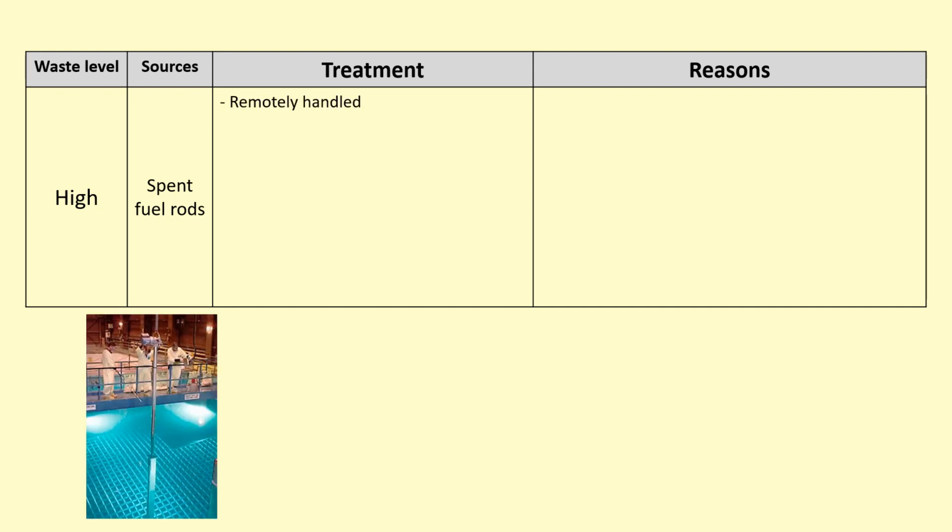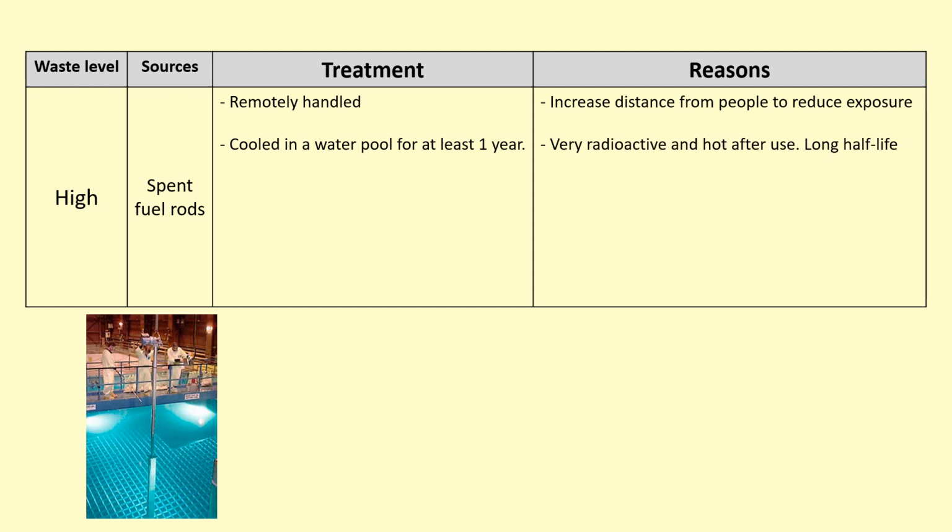So instead you handle them remotely, meaning using robotic hands to keep your distance away from them. And then because they're so hot, you keep them in a pool of water for at least 1 year. The reason for this is, like I said, they're emitting alpha, beta, gamma, so they're very reactive and they're still very hot. So it could be as long as 30 years sometimes.